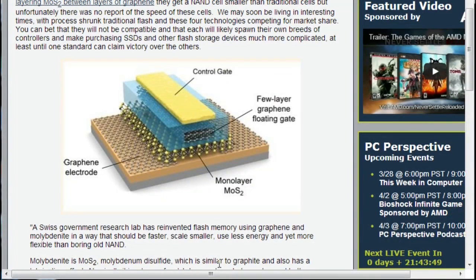They're atoms thick. Yeah, it's really atoms. It's 8 layers or so. What was the compound? Molybdenum disulfide. They're using it as sort of a binder, sandwiched between graphene. Yeah, and then graphene for the gate.